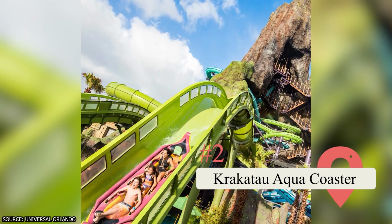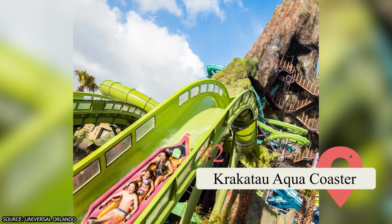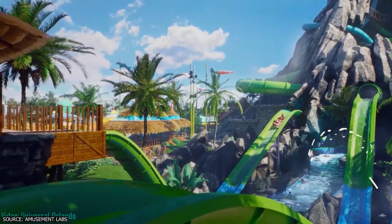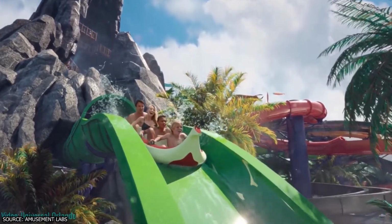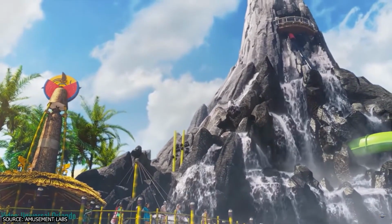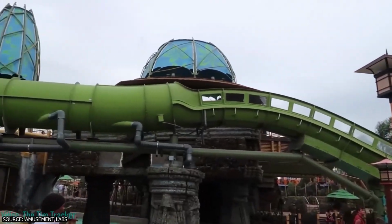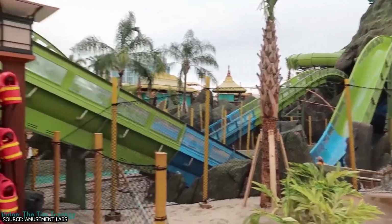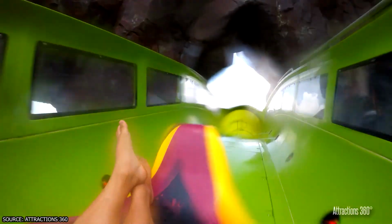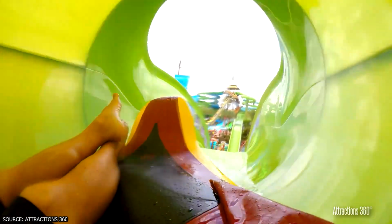Krakatau Aqua Coaster. This is Volcano Bay's flagship ride, and we've got to say it's a doozy. The Krakatau Aqua Coaster is nothing short of a marvel of engineering. After you and your crew hop aboard a 4-person raft, you'll find your way zooming over slick hills, dashing around, weaving twists and turns, and plunging down gut-sinking drops as you make your way through the misty Krakatau volcano side. Patented magnet technology powers the ride, making it feel like you're on a roller coaster on land. You might even forget for a second you're on water.